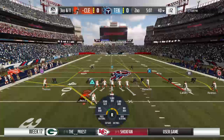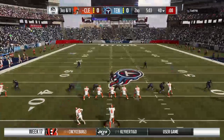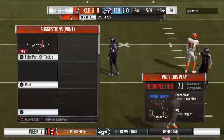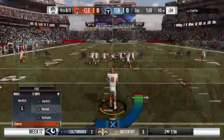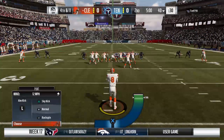Here we go. Green 39. Working out of the gun, Mayfield. And that is incomplete. It was Logan Ryan that time who knocked it away. Certainly looked like they were getting ready to convert there on 3rd down, but what an effort to get his hand on that one, knock it away, and brings up a 4th down decision.